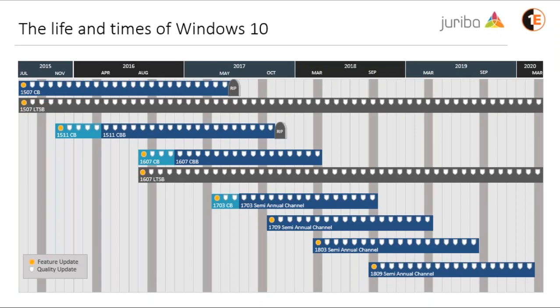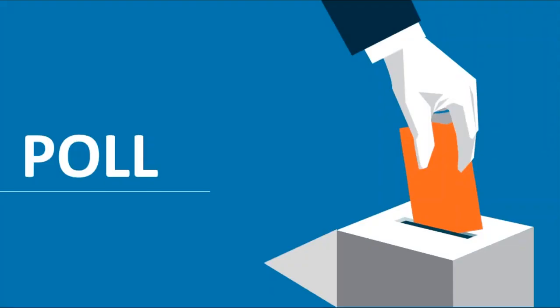Now, if you're concerned about the time it's going to take to get a new feature update fully deployed, you might be tempted to skip a feature update. For example, I may want to go from 1709 straight to 1809. If I did that, I'd only have a 6-month window to fully pilot and deploy 1809 before 1709 went out of support. And Barry's going to be covering off these options later on.